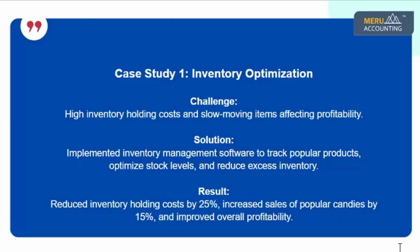The results were impressive. Inventory holding cost dropped by 25%. Sales of the most popular candy increased by 15%. Overall, the store became much more profitable. So this case study proved that with the right tool and strategy, you can turn challenges into opportunities. If your business is struggling with inventory management, consider investing in software that helps you track, optimize and grow. It is a game changer.